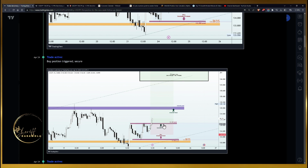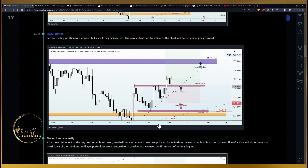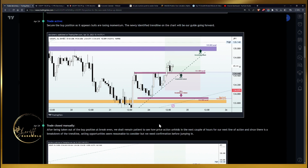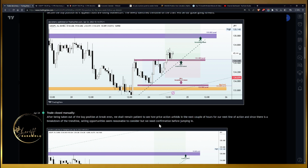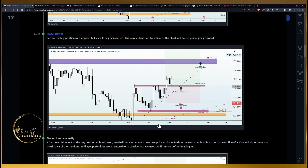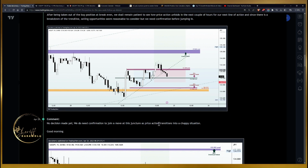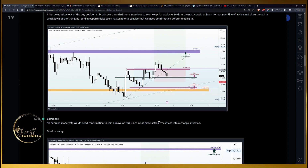Into the New York session on Monday, as we saw price action break out of the resistance line, hereby giving us our first buy position for the week. And at this point, we were thinking that price action will continue further to the upside, as you can see here. But we later realized that the bullish momentum wasn't strong enough to maintain that move, and we moved our stop loss, secured the position, and as you can see here, price action broke down the trend line to negate any further bullish attempt at this point.